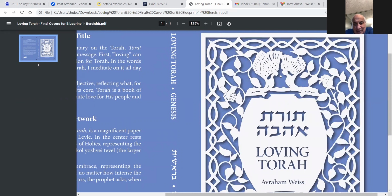And here, looking at this picture, here is what I want to share with you. And this is the interpretation of the Kruvim, the cover. This was done beautifully by my daughter, who did the paper cut. And of course, Rabbi Ezra did all the digital work. He's an absolute phenomenon, just genius. So as we pointed out, in the center rests the Kruvim atop the ark, and this was placed in the Holy of Holies.